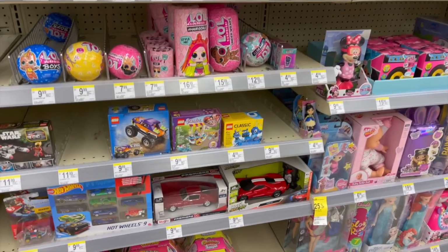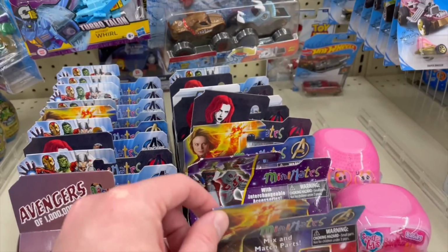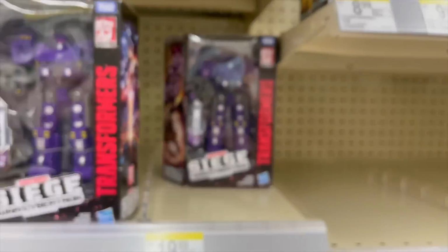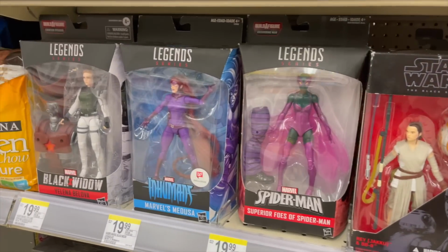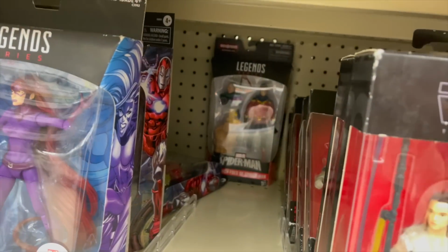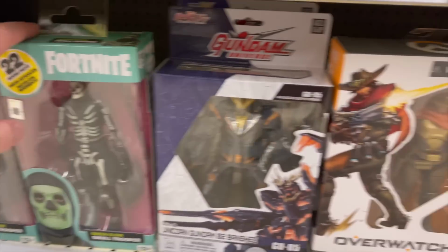All right, guys, so we are in the Walgreens toy section here. And this is a toy section that I hunt here and there. It's not something that I hunt very often because I just never seem to find anything at Walgreens, really. But we're gonna do it anyways. We got a Siege Hound here, which I'm still hoping they do an Earthrise version of him. We got a Brunt. Looks like we do got some Marvel Legends in here. It's the red Centron or whatever they call them. Some Marvel Legends back in there. Some Fortnite figures back in there.